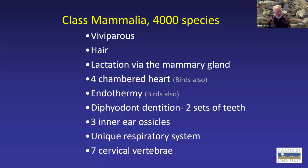So let's start out by recognizing these are marine mammals. And I think it's always fun to go back and say, well, what is a mammal? Viviparous means they give birth to live young. They have hair. They lactate, which is an unusual thing among vertebrates. They have a 4-chambered heart. Birds have that as well. They're warm-blooded. They have endothermy. Diphyodont means 2 sets of teeth. That's a unique mammalian characteristic. We remember milk teeth, when you're a little kid and your teeth fall out.